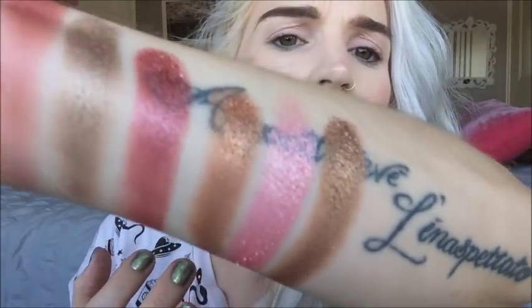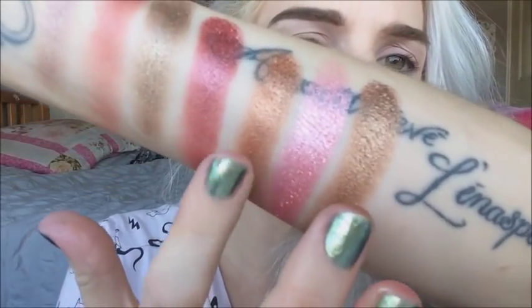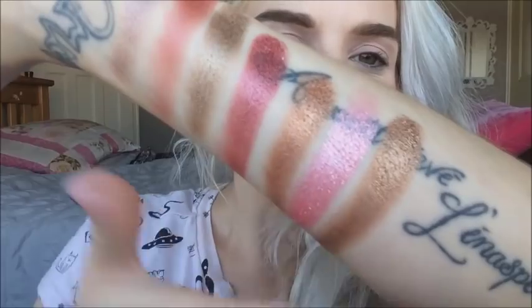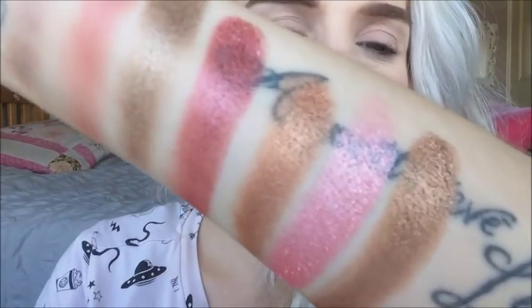Look at that! Oh my gosh, it's very similar to this one. I'd say this one's a little bit more coppery. This one's a bit more of a cool toned bronze. But oh my gosh, right. So this is the kind of shimmery lineup, and look, do they not look beautiful? They look beautiful right now.